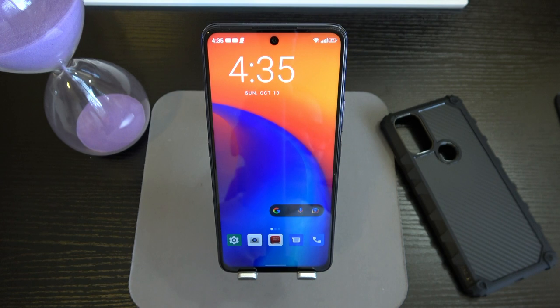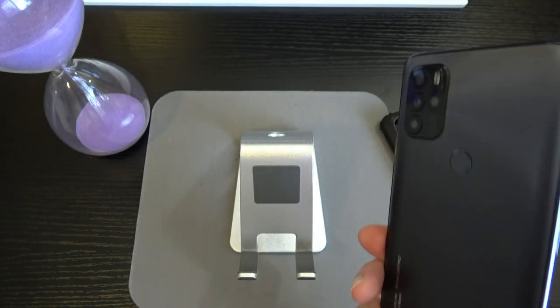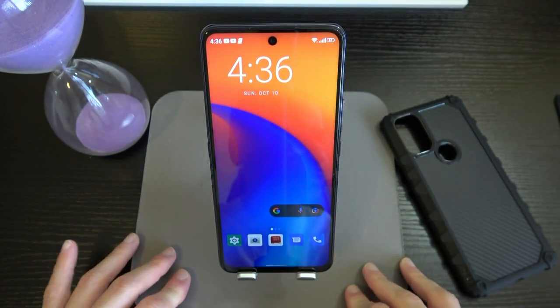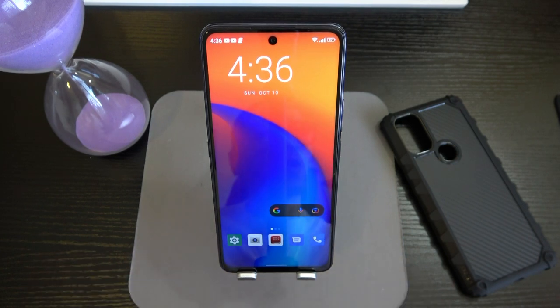But BLU, they always seem to make some really quality feeling devices. It doesn't feel cheap. It doesn't feel like if you drop it that it's gonna break just like that. The phone definitely feels as though it's got some durability to it. It's got a little bit of heft. It's not too heavy, it's not like a brick in your pocket. It's not going to weigh you down, but you will definitely know that you got something in your pocket. So I think the overall build quality is solid. It gets a thumbs up from me.